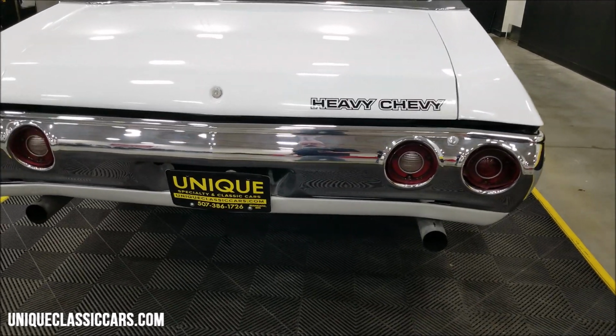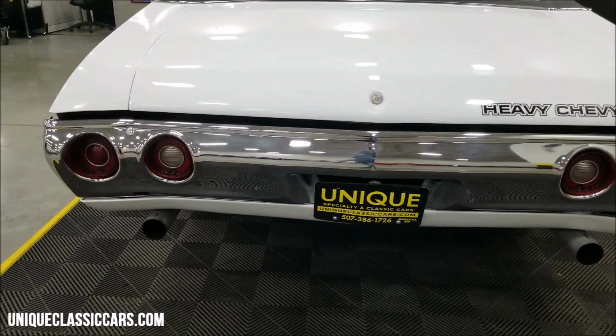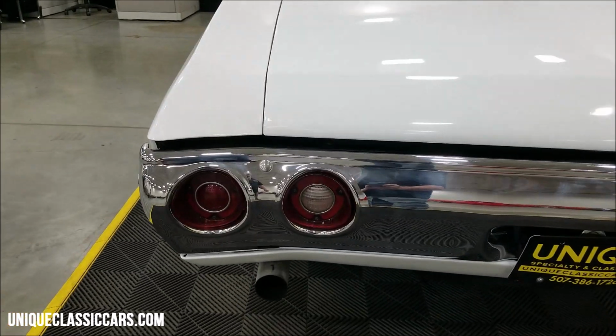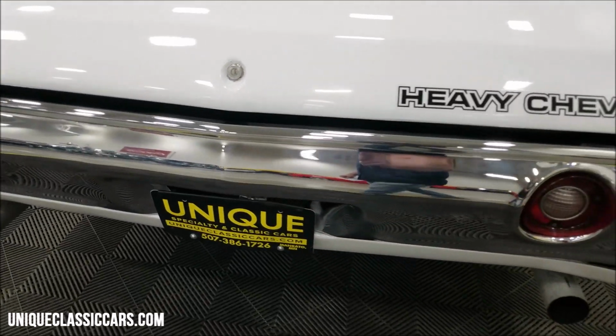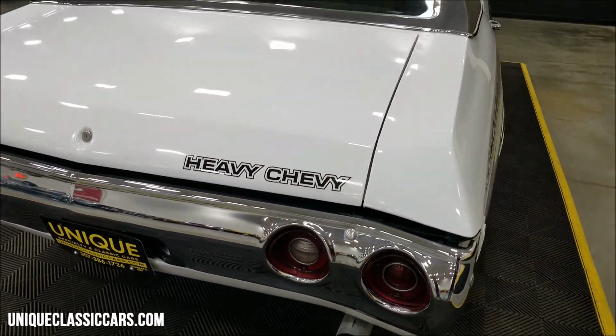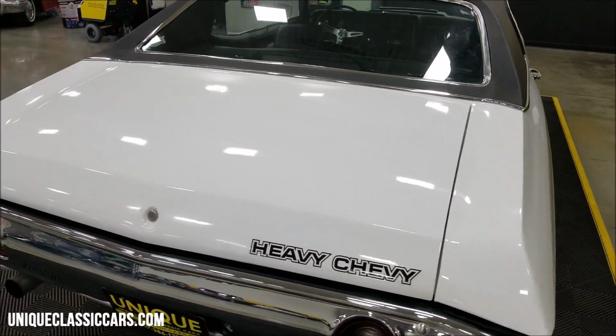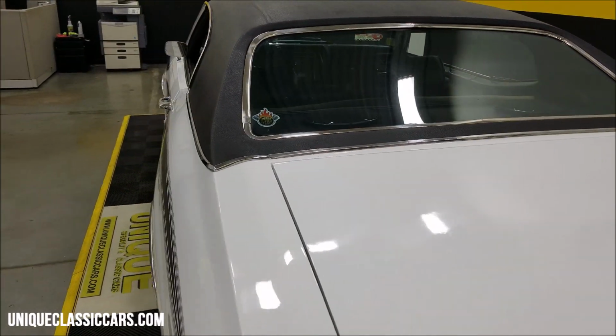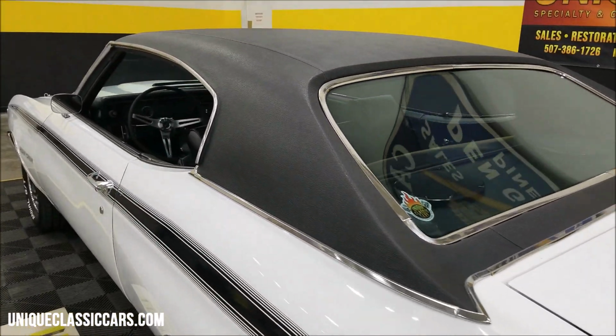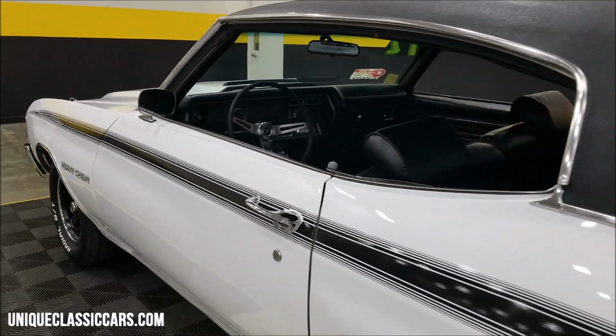We'll look at the exhaust coming out the back there. Let's check out this rear chrome. You see the heavy Chevy decal back here too. Once again, it is a tribute. Does have original heavy Chevy door panels in it, which is kind of interesting. Those are not easy to come by.